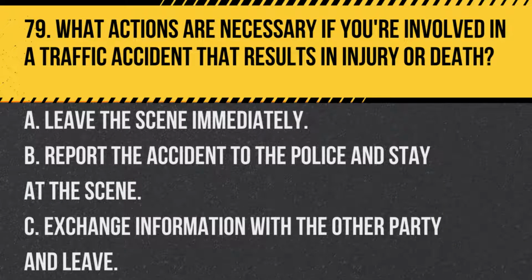Question 79. What actions are necessary if you're involved in a traffic accident that results in injury or death? A. Leave the scene immediately. B. Report the accident to the police and stay at the scene. C. Exchange information with the other party and leave. Answer: B. Report the accident to the police and stay at the scene. You must report such accidents and remain at the scene until authorities arrive.